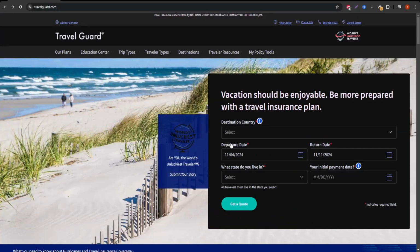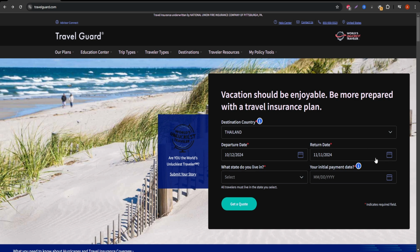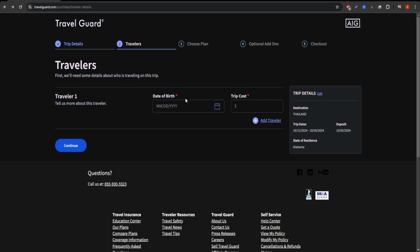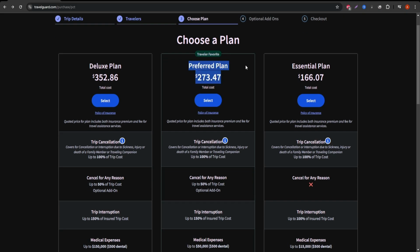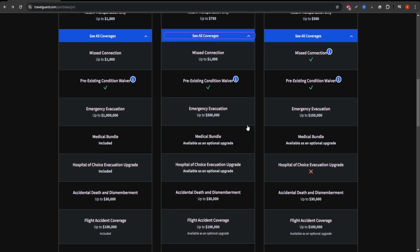Once you've entered your trip details, the site will present different insurance plans. You will see basic coverage options, which are generally more affordable, alongside premium plans that provide more extensive protection. Make sure to review each plan's details carefully. Some plans focus on trip cancellation and interruption coverage, while others provide more comprehensive medical coverage, which can be crucial if you're traveling to countries with expensive healthcare. A disadvantage to keep in mind is that TravelGuard's prices may sometimes be higher than other providers, depending on your travel specifics, but the quality of coverage is generally strong.